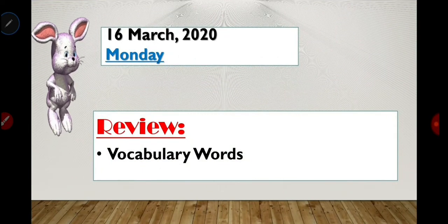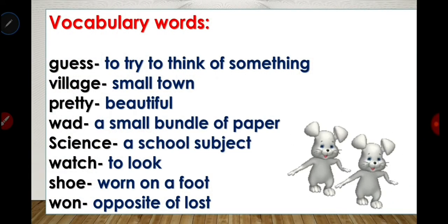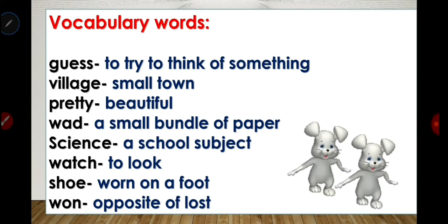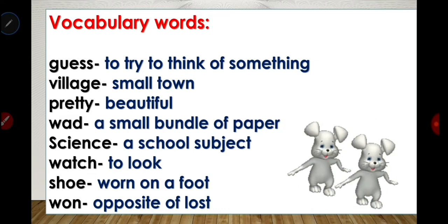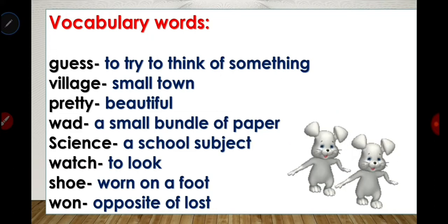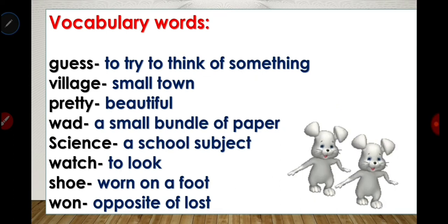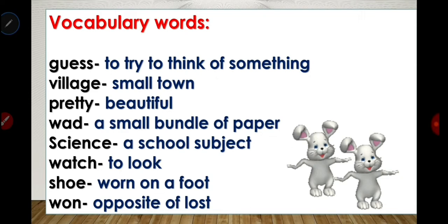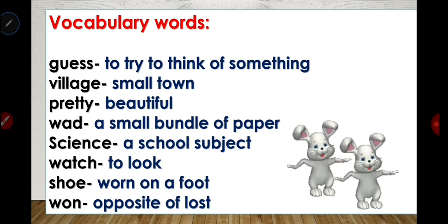Now let's review the vocabulary words. The first word is guess. Guess means to try to think of something. Village, it means a small town. Pretty means beautiful. Wad, a small bundle of paper. Science, a school subject. Watch, to look. Shoe, worn on a foot. And one, opposite of lost.